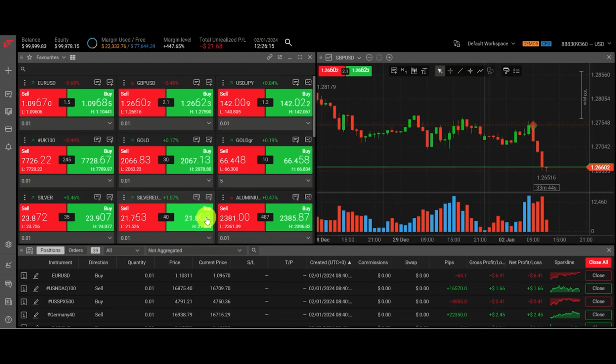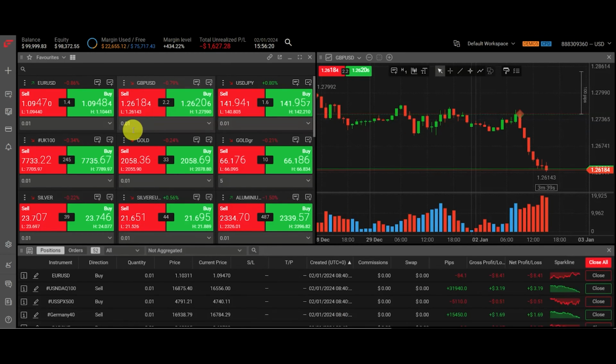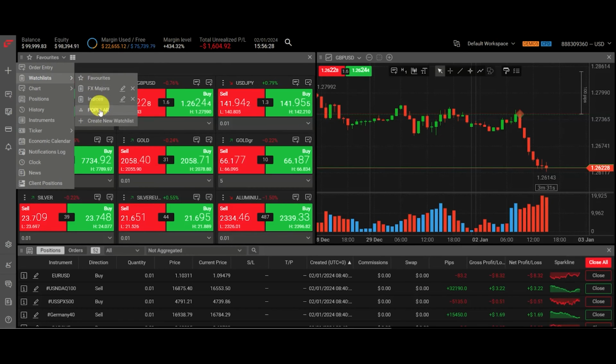Next, let's take a look at FxPro's bespoke Pro Edge platform, allowing you to trade directly from your browser. Here we can see three major components of the platform: watch lists, to the right charts, and at the bottom position tracking. Taking a closer look at watch lists, we can click on this plus symbol, select watch list, and then pull up different watch lists, whether popular instruments, different asset classes, or custom watch lists you can make yourself.